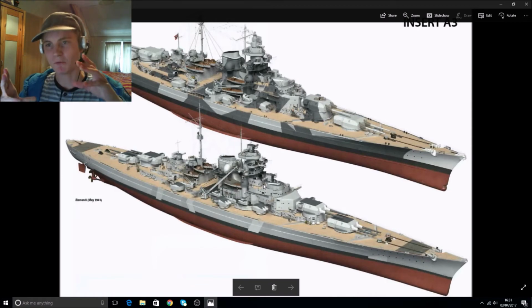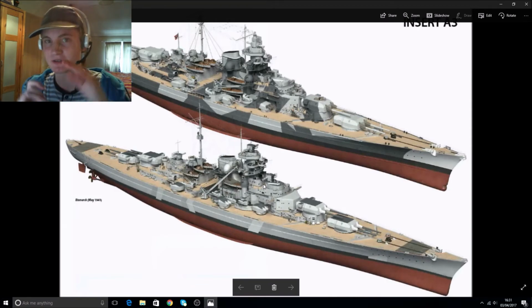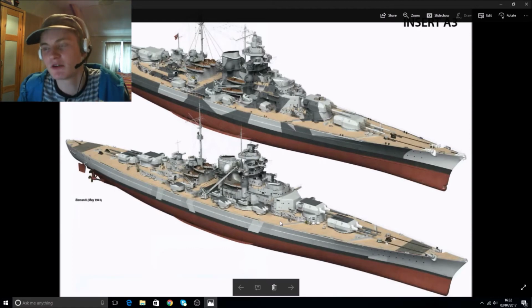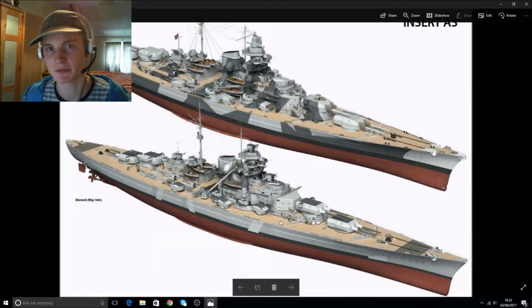Now, what is the difference between the Bismarck and the Tirpitz in World of Warships? It's quite hard, but it's quite simple to decide. The difference is the Bismarck is a defensive ship, whilst the Tirpitz is an offensive ship. Tirpitz is close range, it can get in, it can fire torpedoes. Whilst the Bismarck has more defensive stuff, it has better survivability, it's designed to take the hits, whilst the Tirpitz is designed to get in there and destroy the enemy. That's the difference, and the fact that you have to pay money for the Tirpitz and you don't for the Bismarck.